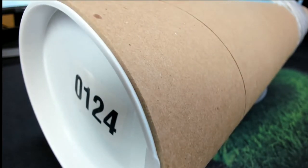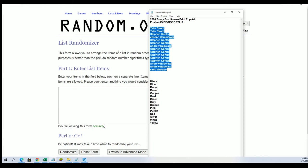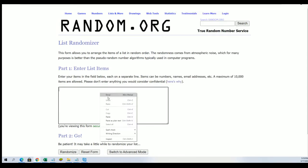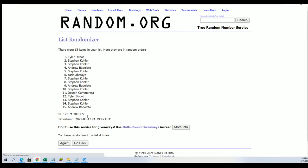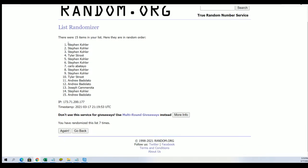And let's start the random here to see who gets which color spot. Good luck. Seven times through, wishing you the very best in the box break. All right, lucky number seven, and that's our first random.